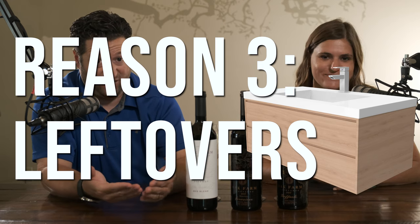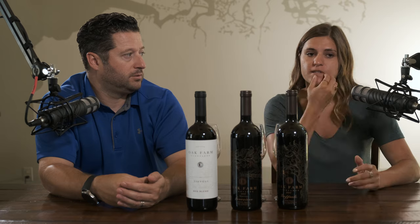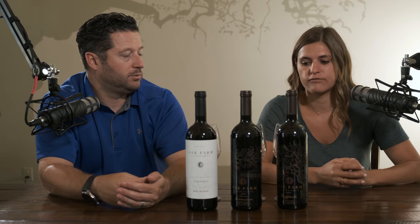And the third reason would be what we call a kitchen sink wine, where you just kind of throw everything in it. We don't do that at Oak Farm, and I think most people don't, but there are definitely people that have 300 gallons of Cab left over and 600 gallons of Zin. It's got to go someplace. You're not going to dump it down the drain.